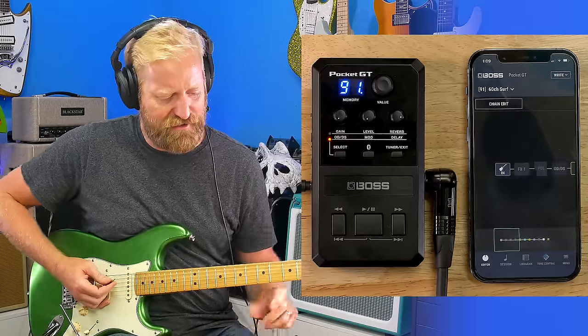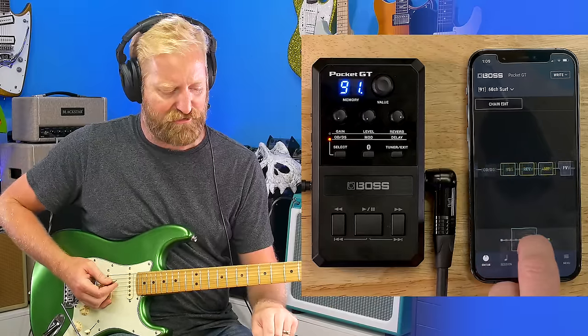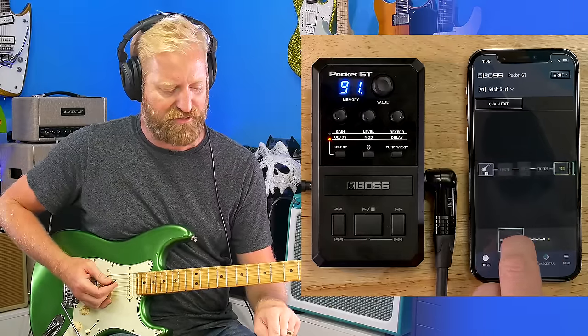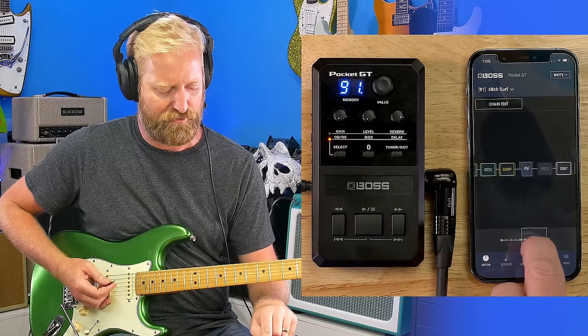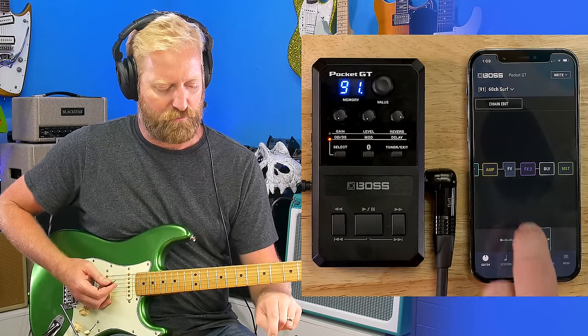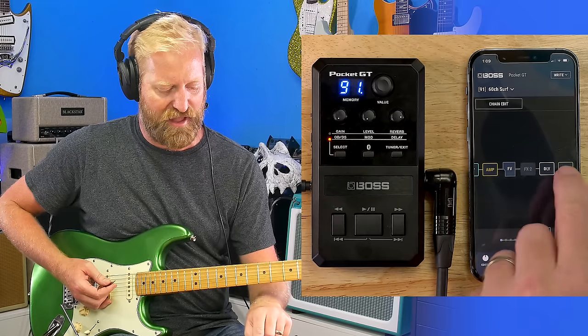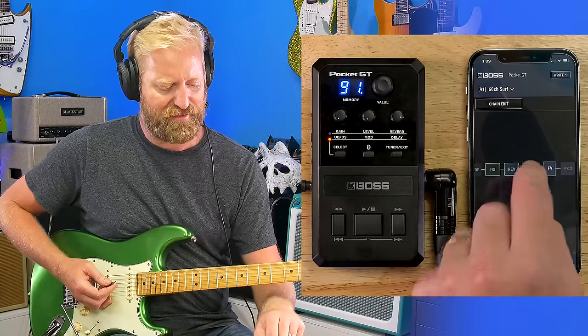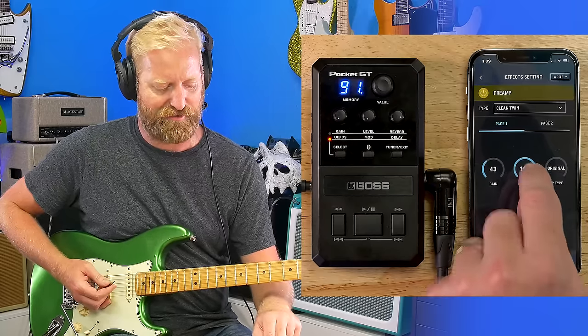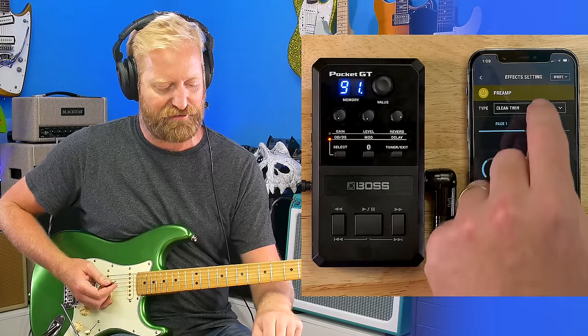So here is the app and my signal chain for the surf patch that I made. You see we've got a noise suppressor, a reverb, an amp. The tremolo is there on FX2, delay, and the master output. Let's look at the amplifier. Whoops, you hold down to get into the settings. I'm using a clean twin.